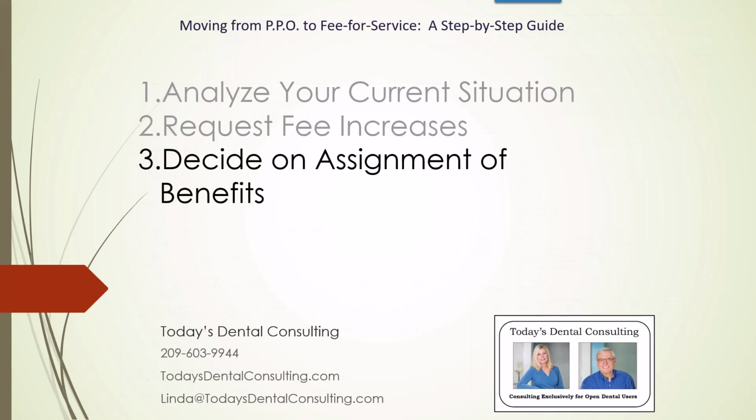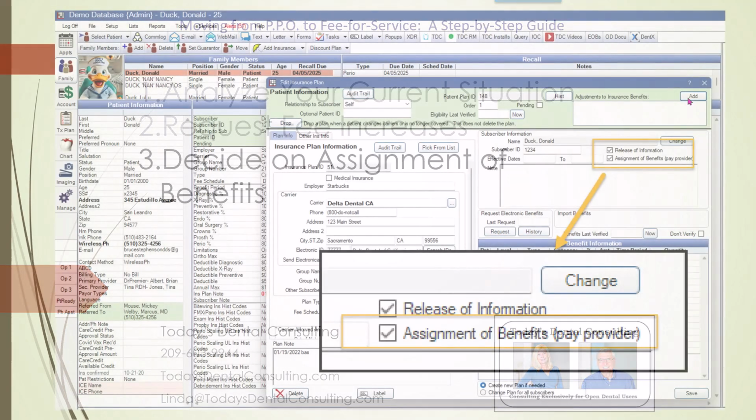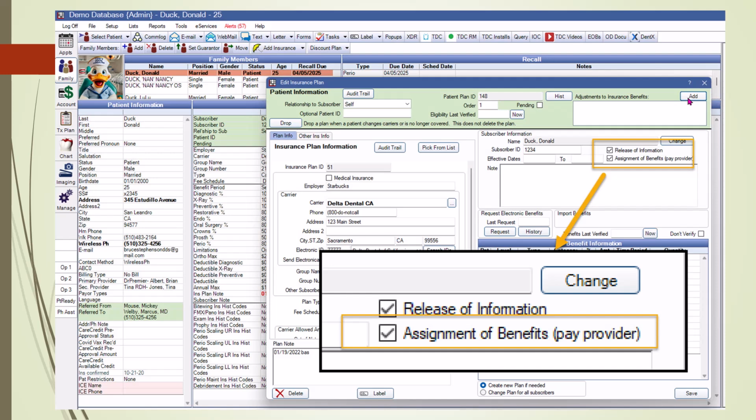Step 3. Decide on assignment of benefits. Determine whether you will continue accepting assignment of benefits, which allows insurance payments to come directly to your office. For many practices, this is a smart initial choice. You get the benefit of increased fees, but it also allows you to track carrier payments for out-of-network claims and provide accurate patient cost estimates.